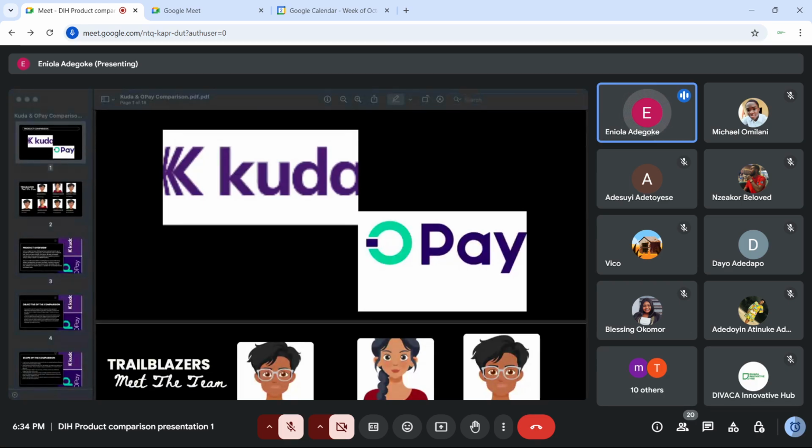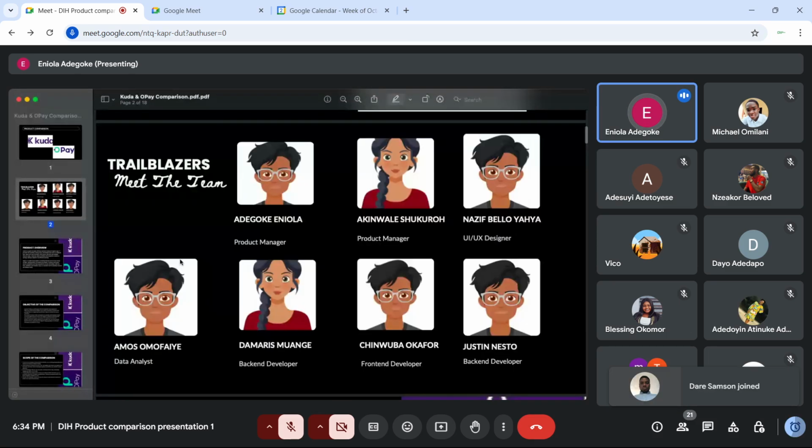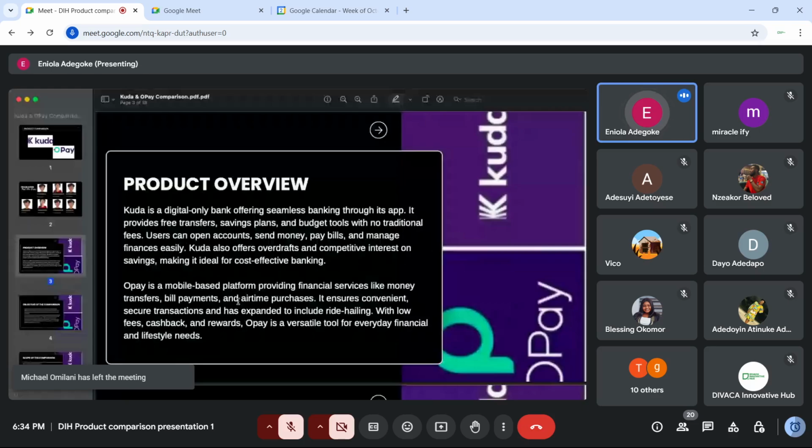Okay. So I'll be doing a product comparison on Kuda and OPay. These are team members, Team Trailblazers. Kuda is a digital-only bank offering seamless banking through its app. It provides free transfers, savings plans, and budget tools with no traditional fees. While OPay is a mobile-based platform providing financial services like money transfer, bill payment, and airtime purchases, it ensures convenient, secure transactions and has expanded to include ride hailing.